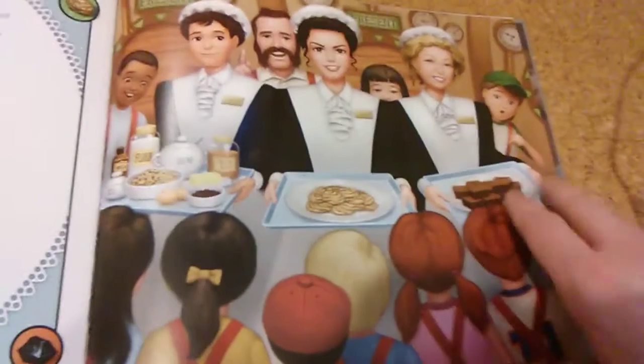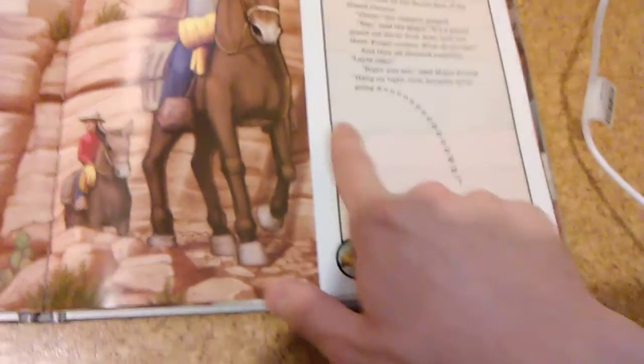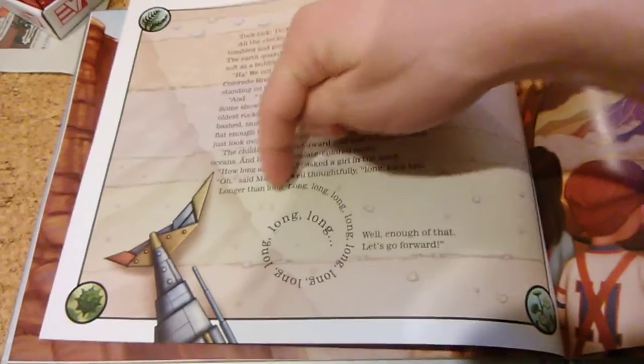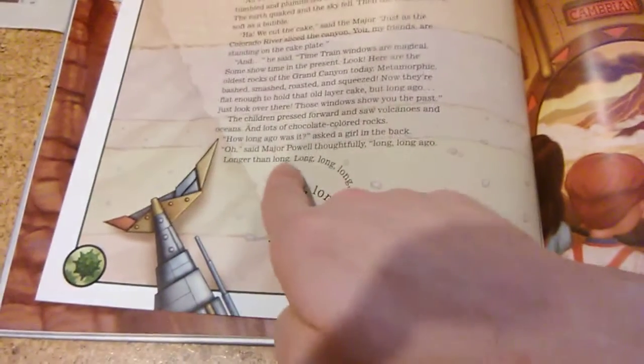I really dig Major Powell slash Ms. Frizzle's dope mustache, by the way. They also do some really interesting things with the typography where you can follow it as it says certain things like going down. And they have another one where they're spiraling and going back in time. Longer than long, long, long, long, long, long. What's great about this is kids learn to read by tracing their finger. So they'll trace along that and it becomes kind of exciting to them.